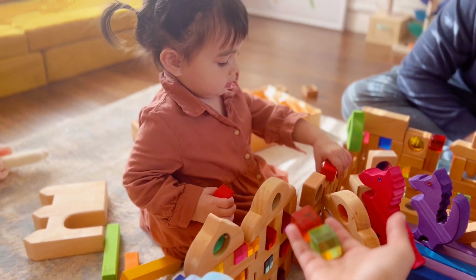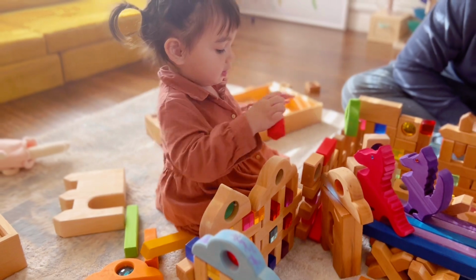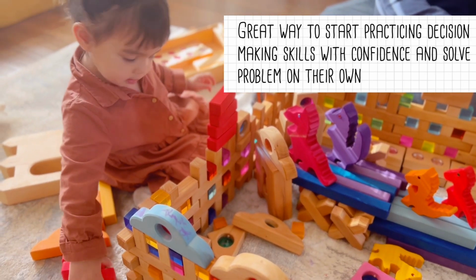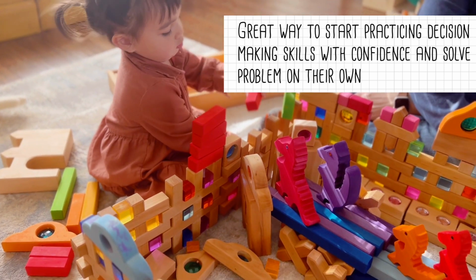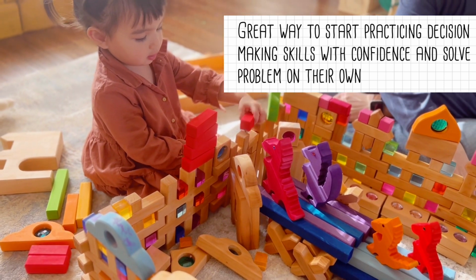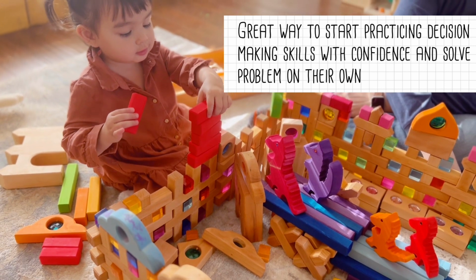As Charlotte tried to put together each element of these wooden toys, putting it back, taking it back, putting it again, it is a great way to start practicing her decision-making skills. It also helped develop her confidence and try to solve problems on her own.